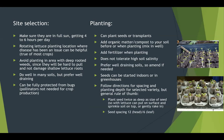And as I said before, you can start your seeds indoors. You can start them in greenhouses. The seed package that you choose will probably have fairly specific directions for how to plant your lettuce, how deep, how far apart, those kinds of things. But here's a general rule: you plant your seed twice as deep as the size of the seed. So with lettuce, you can actually put it on the surface of the soil, sprinkle it on the top, sprinkle a little soil over that, and very gently rake it in. Your seed spacing here is suggested. Now, some lettuce seeds can be really small.